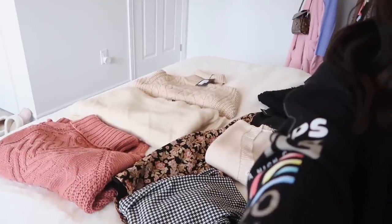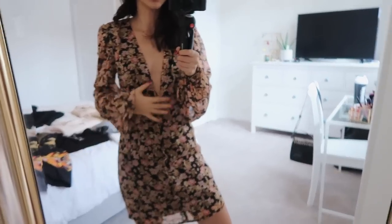So without further ado, let's get into trying on the items because I'm super excited and they're so freaking cute. Especially the knit sweater. This pink sweater is just calling my eye right now. So the first item that I'm gonna show you guys is this really pretty dress.